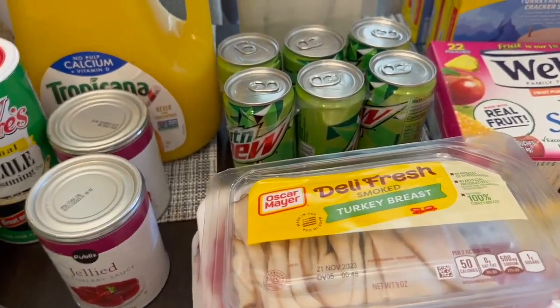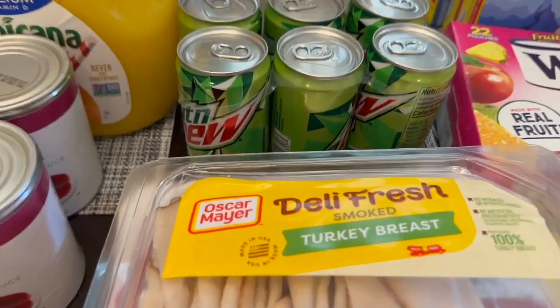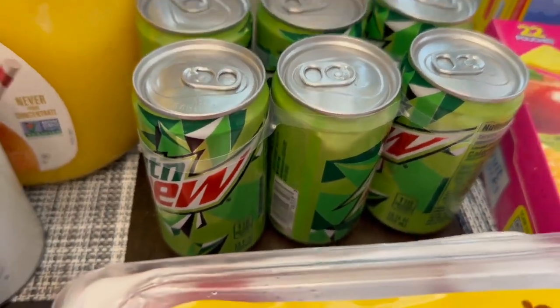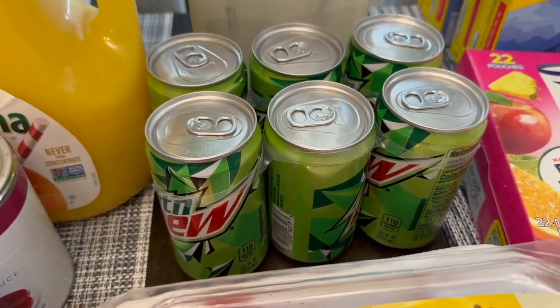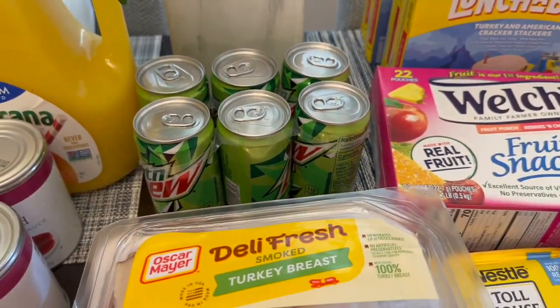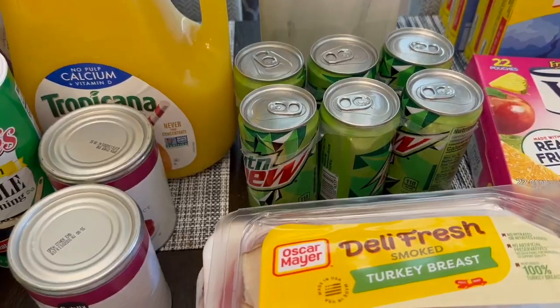But baby, I have been craving Mountain Dews lately. So I figured, let's get these baby Mountain Dews. They're like 110 calories each. They're little baby, like they're half of the regular can of Mountain Dew. So this may be a little better than the regular can. I don't know, but we got the baby Mountain Dews, y'all. That's just my guilty pleasure. Thinking healthier, but we're not the healthiest, okay?